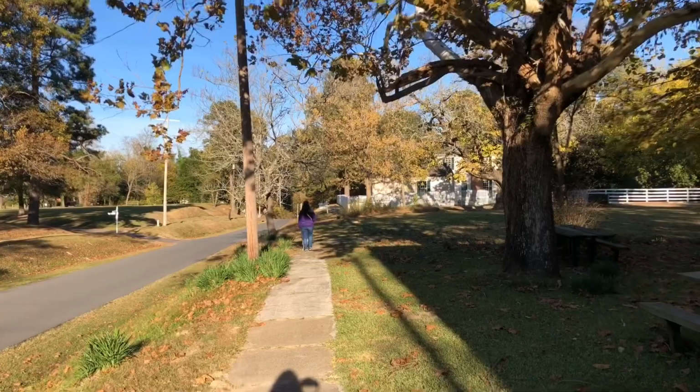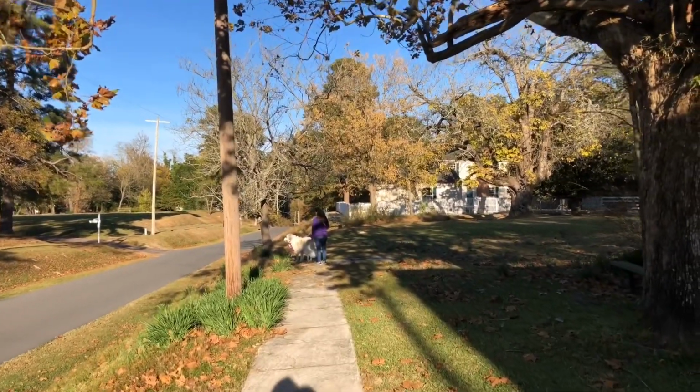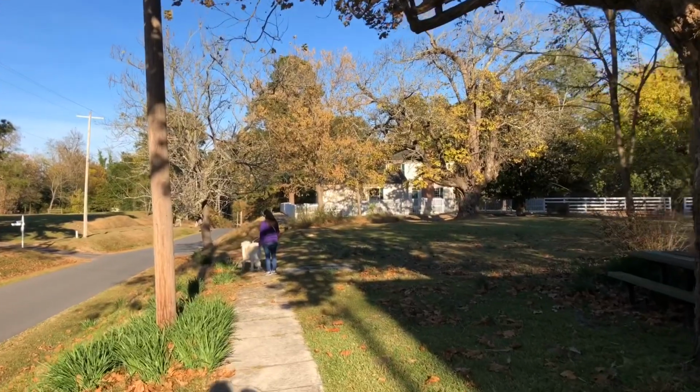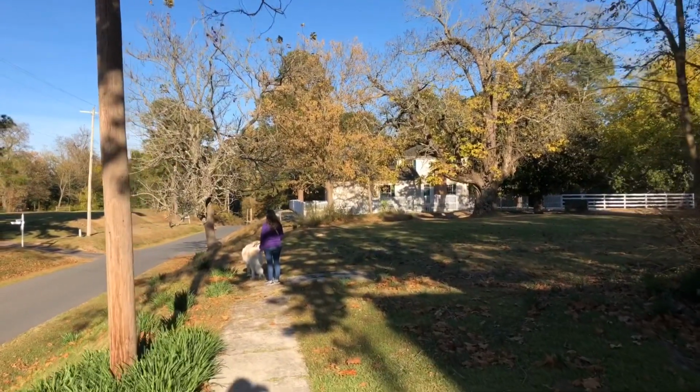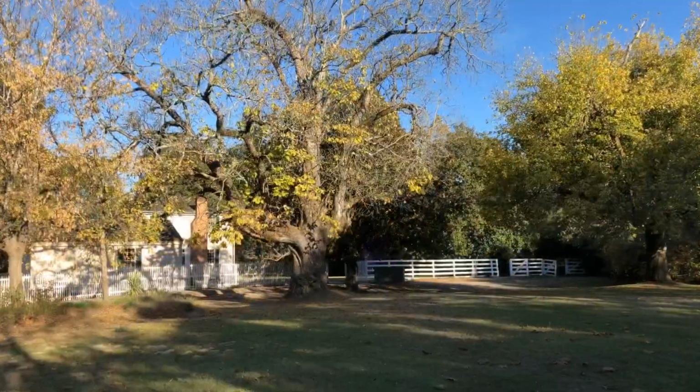Everywhere you turn here, there's just something neat to see. They do a lot of tours. I've done a couple of tours here. They do recreations, historic recreations. Pretty interesting. You'll see people walking around dressed in period correct clothes and stuff.